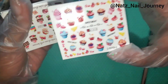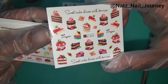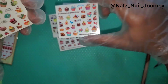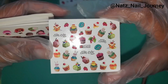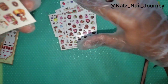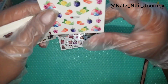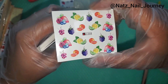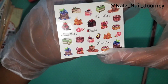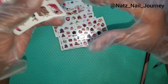Here we have the sweets. And going through this pack, guys, I had the worst craving for some cupcakes. But at the time I was filming this, we were on lockdown, so there was no going out to get any sweets, so I had to bite my lip. But look at all these sweets. And of course there's fruits in there included as well, but mostly sweets. I'm just gonna be quiet so you guys can enjoy the sweets and the fruits.